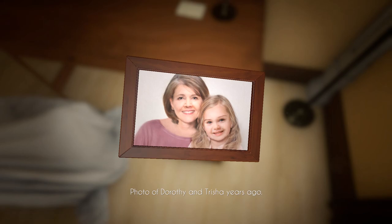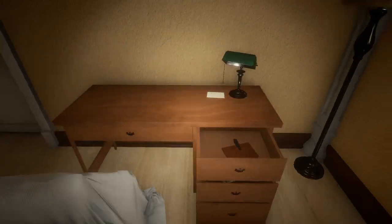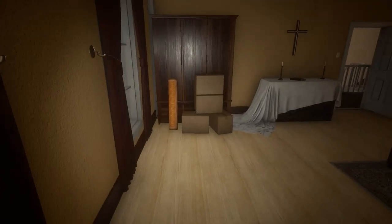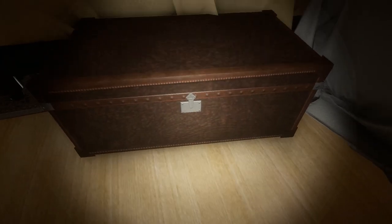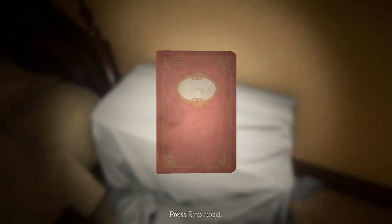Photo of Dorothy and Trisha years ago. It's teasing me. It looks like you can open this, but you can't interact with it.